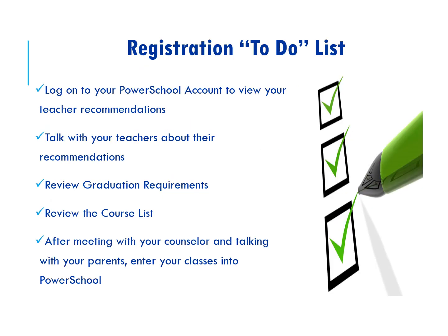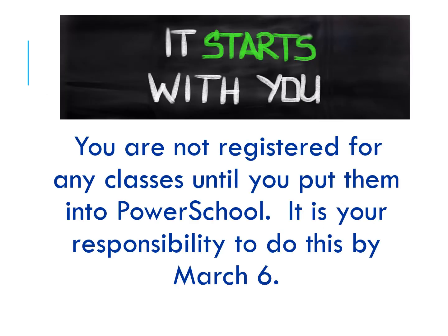Here's your registration to-do list. Use PowerSchool to view recommendations, talk with your teachers about their recommendations, review graduation requirements, review the class list, talk to your parents, and after you meet with your counselor, enter your classes into PowerSchool. You are not registered for classes until you put the classes into PowerSchool. It is your responsibility to enter your classes by March the 6th.